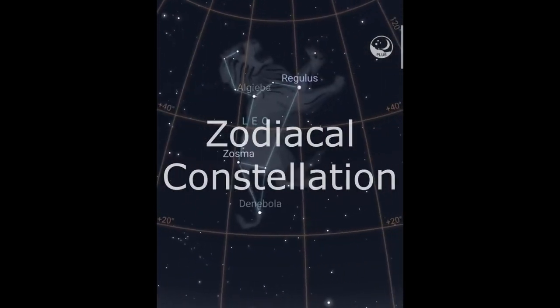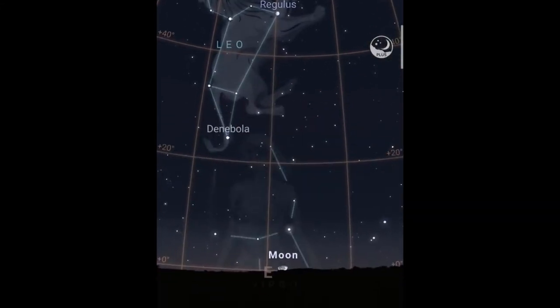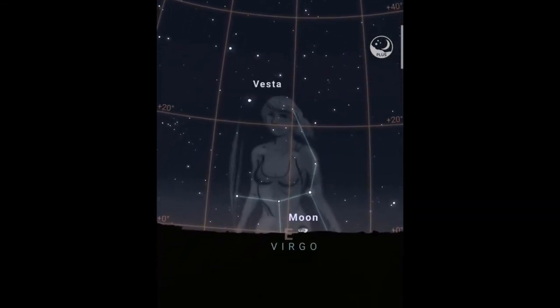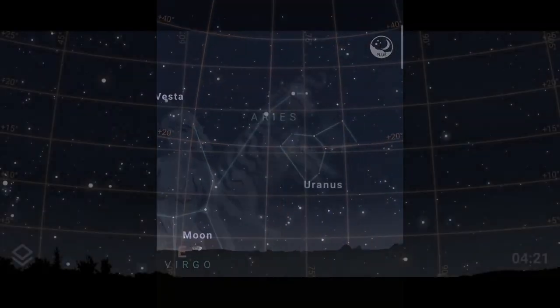Zodiac is another family of constellations. There are 12 zodiacal constellations. Each of them can be seen at a particular month of the year.